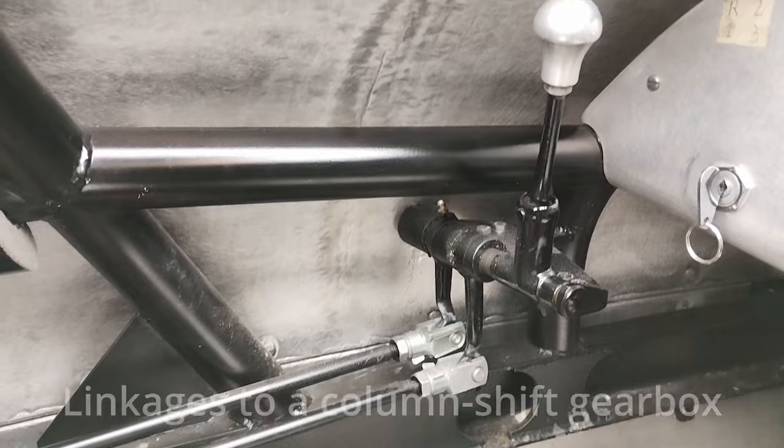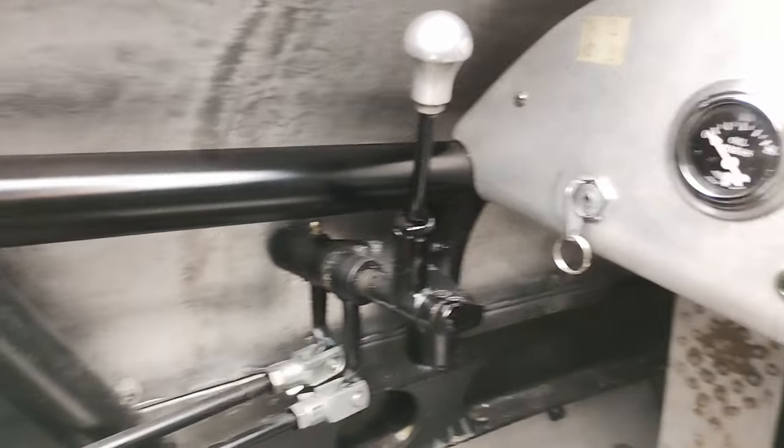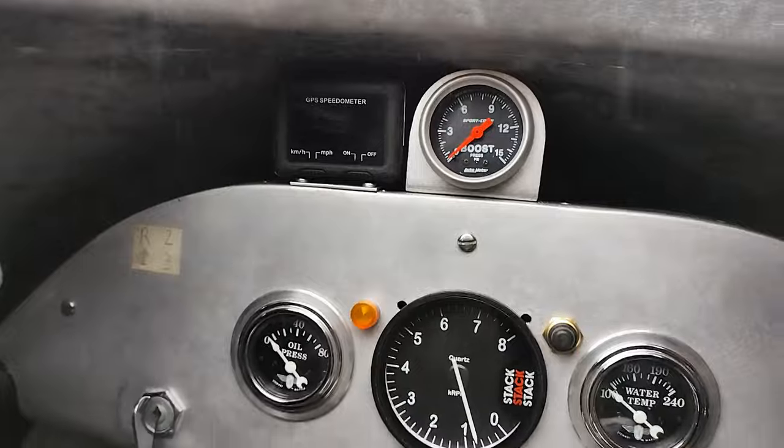Did he build this tank? Yeah, it's a handmade tank. He built the tank first, then he cut it up and made it into a car. It's about a year just making the tank.